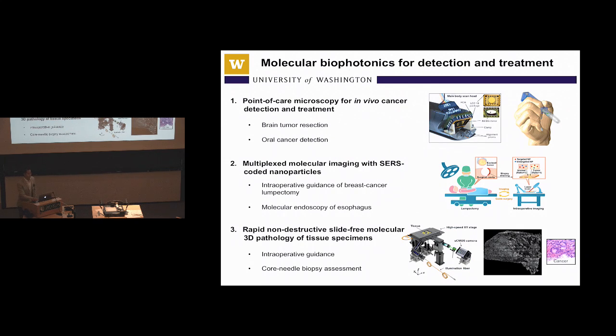So I'll be talking about three main areas in my lab. The first area is what I'll call point-of-care microscopy for in vivo cancer detection and treatment. These are handheld microscopes or endoscopic microscopes that can be placed into patients. I'll talk about the application of brain tumor resection, but we're also trying to use this for early cancer detection in the oral cavity. Another area I'll touch on briefly is multiplexed molecular imaging with these surface-enhanced Raman scattering nanoparticles, and I'll explain why we're using those nanoparticles in that part of the talk.